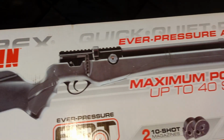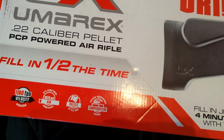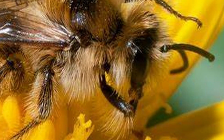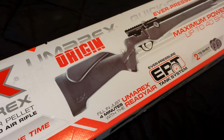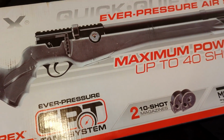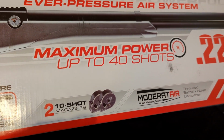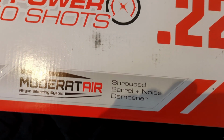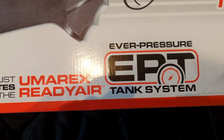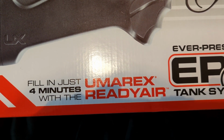So yeah, this is by a brand called Umarex, and this is just the bee's knees. I'm super excited about this. It's the Origin: maximum power up to 40 shots, 10-shot magazines, shrouded barrel, and noise dampener, a pressure system, filled in just 4 minutes with the Umarex ready air.